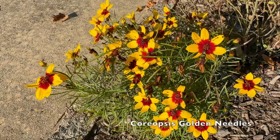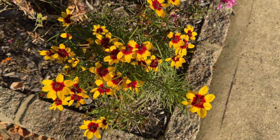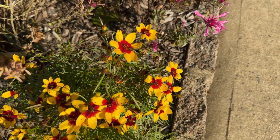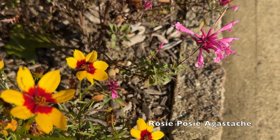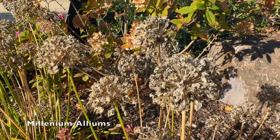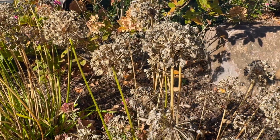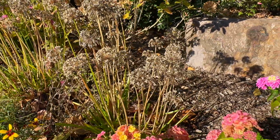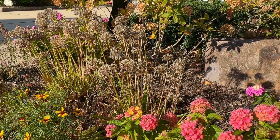So I planted 11 of these coreopsis plants throughout all of my garden beds in the front yard. And look how they fit in perfectly with autumn colors. And I only added these plants in August. Now the Millennium Alliums have dried already, and I love how they look among the blooming flowers and the dried little lime hydrangeas.